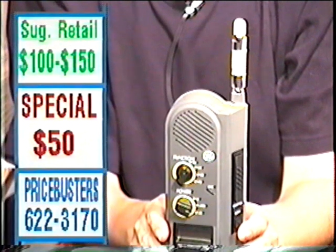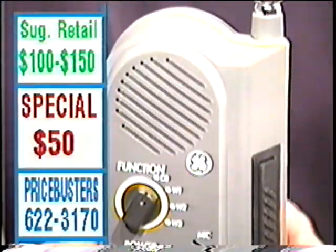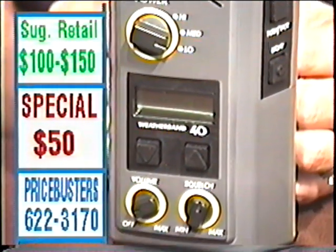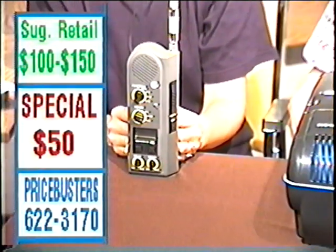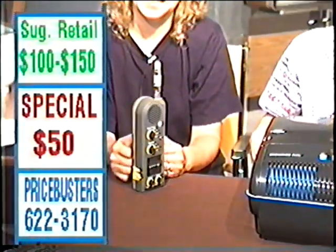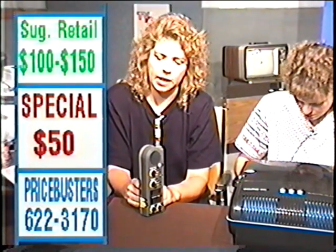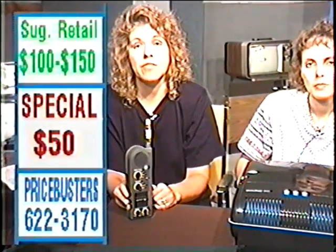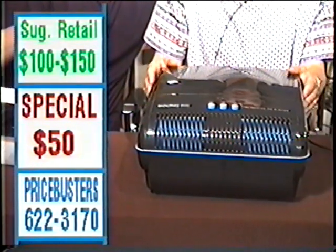And you can also use it maybe from a boat to a motorhome if you're really big on traveling. You know, keep one in the RV, keep another one in the boat, and you can call them in, say, bring the fish in, we're ready for dinner. That sounds good. Fish fry. This is the GE Weatherband 40. A really good bargain here. Only $50.